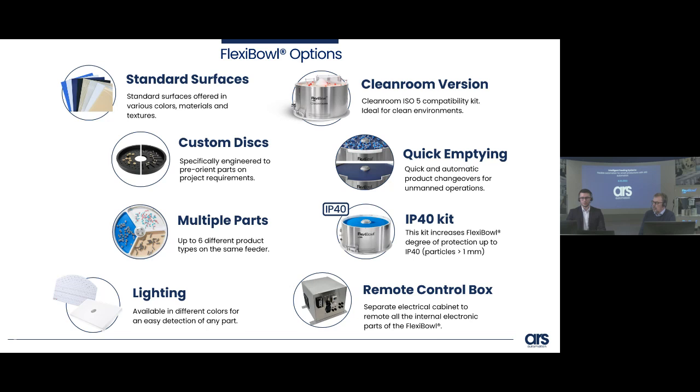Our quick emptying solution allows the automatic purge of the surface so that there's no need for an operator to do it manually. And also, last but not least, our lighting options available in backlight, top light, and other versions too that facilitate the detection of components for the vision system.